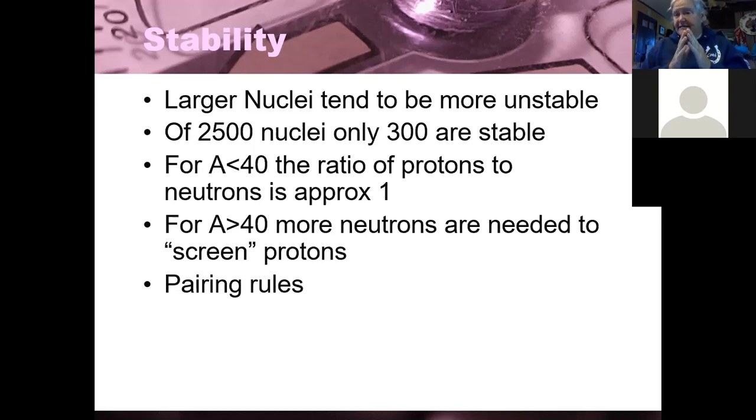The other thing is there's rules about pairing. So there is rules about odd, even, whatever. When we talk about these pairing rules, it's the number of protons and neutrons. So if, for example, both those numbers are even, so you've got an even number of protons and even number of neutrons, the nucleus tends to be more stable. If both those numbers are odd, the nucleus is very unstable. And in fact, odd nuclei are inherently radioactive except for the smallest ones.